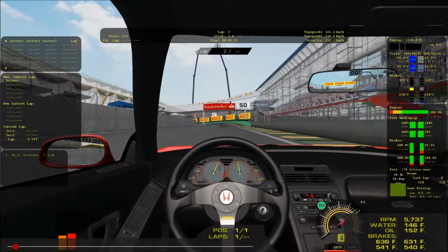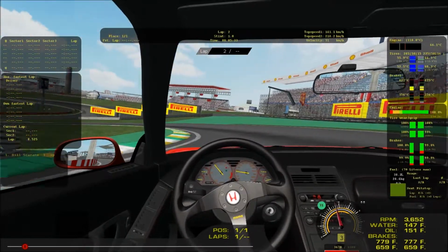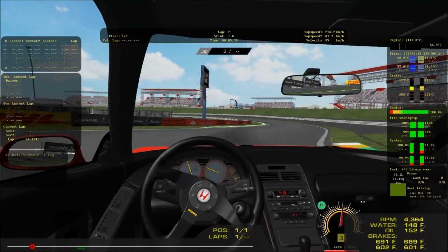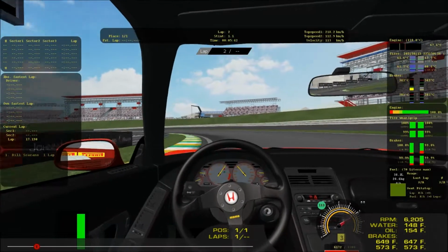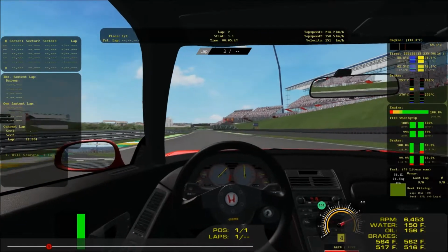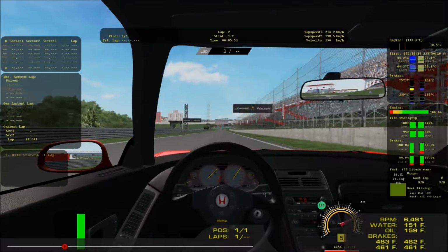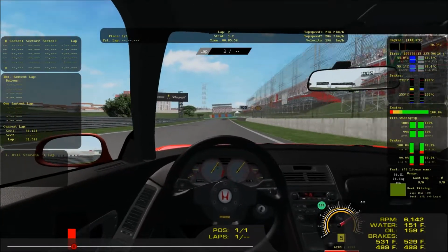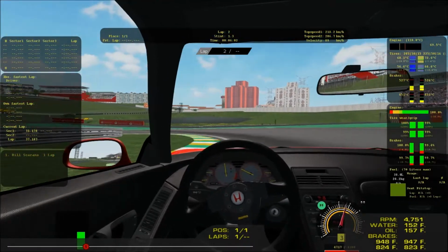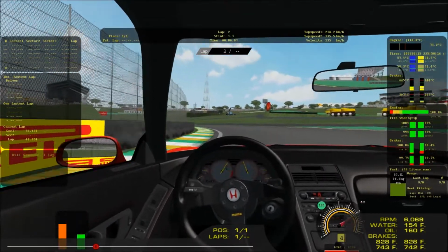Not confident with the brakes yet. Don't really know what they're capable of. Torturing that right front. Oops. I am a big fan of the sounds, I'll tell you that much. Very positive feedback from the front end, I'll tell you.